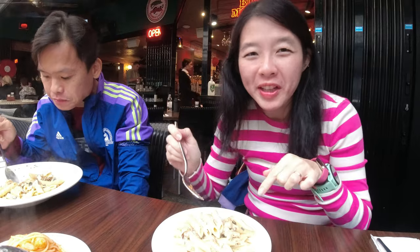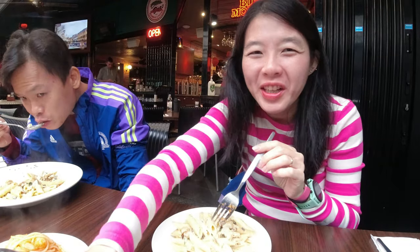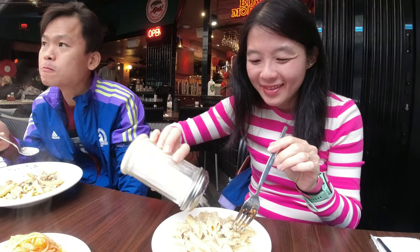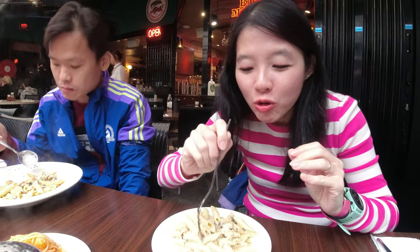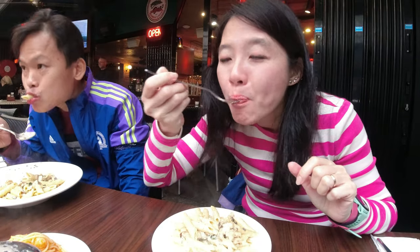And here is my plate of penne pasta. So I put some parmesan cheese on top and a bit more. It looks really, really creamy. Oh, and this place looks super popular. Like it's full house during lunch. So I guess this must be one of the places with better pasta around here.